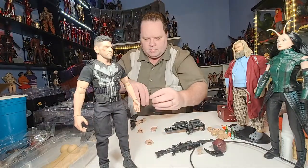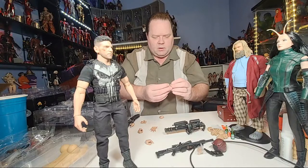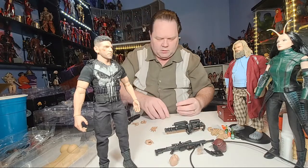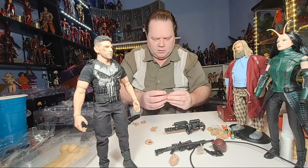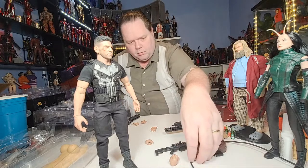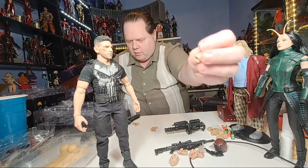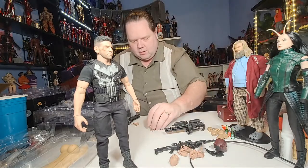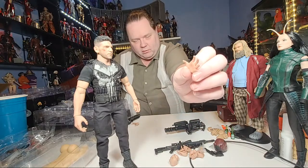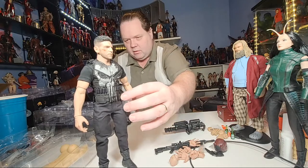We have two fists. Do we have two fists? Two clenched fists. Two holding fists for his knife, pistol grip, rifle grip, trigger finger for left hand, trigger finger for right hand. Two grasping hands or reaching or extending hands. And then two relaxed hands that are on the figure.